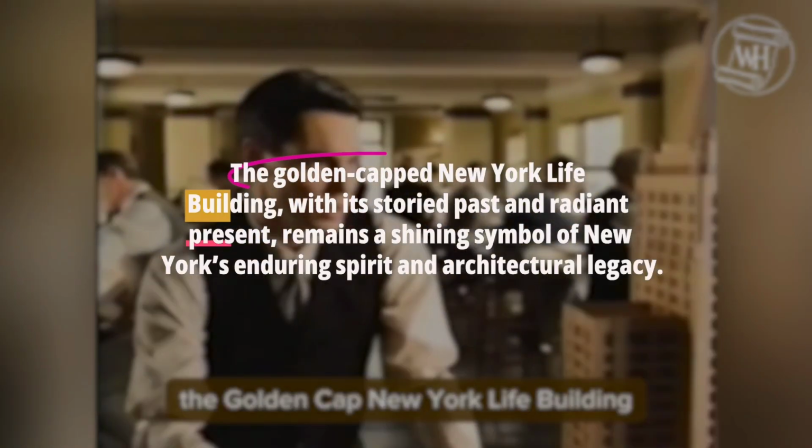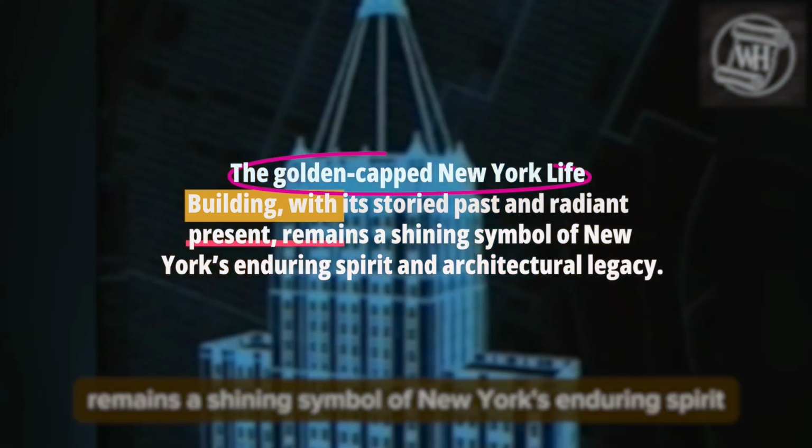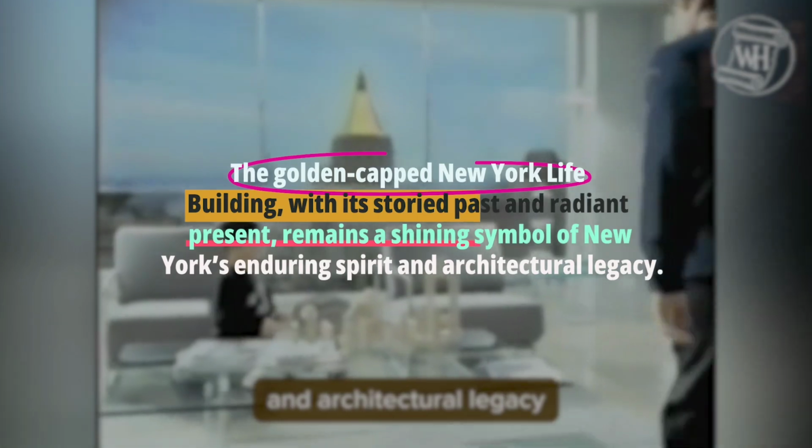The Golden Cap New York Life Building, with its storied past and radiant present, remains a shining symbol of New York's enduring spirit and architectural legacy.